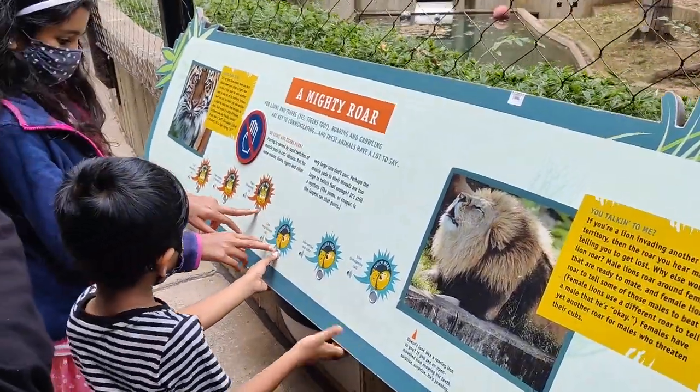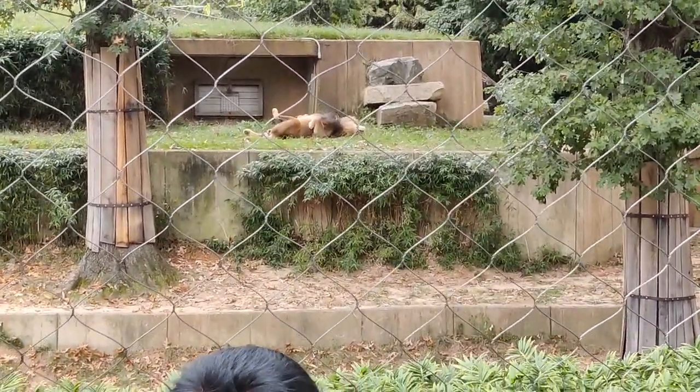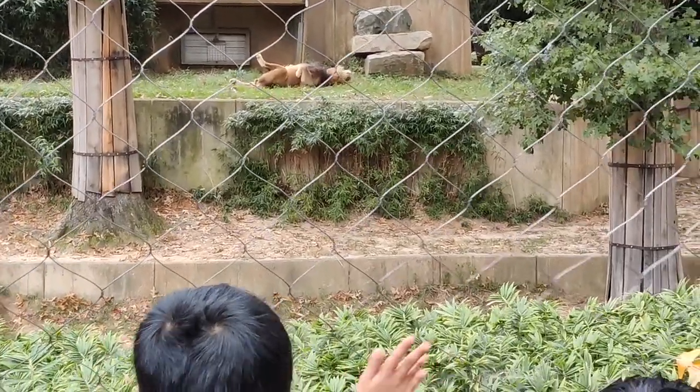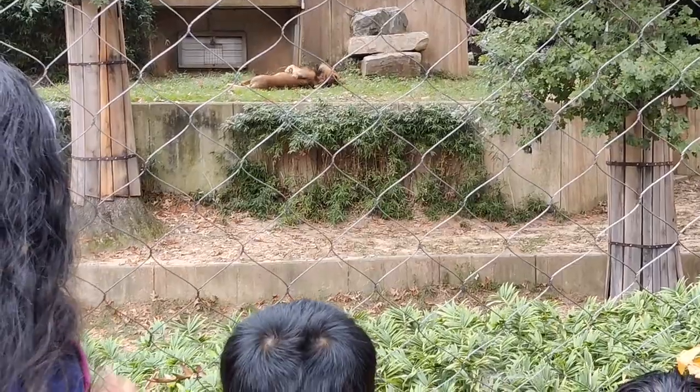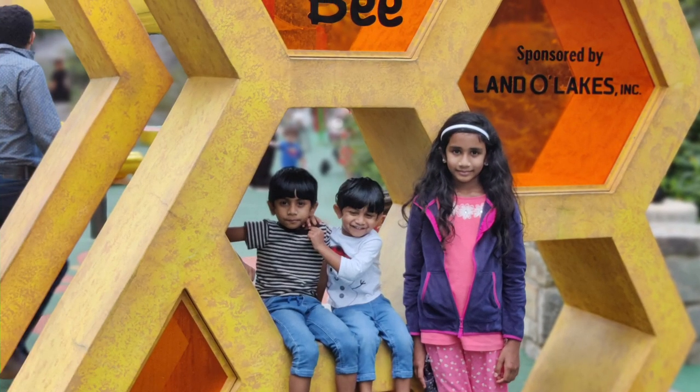This is a lion. Did you know that a lion's roar is the loudest of any big cat? It can be heard up to 8 kilometers away. And they have terrific night vision.